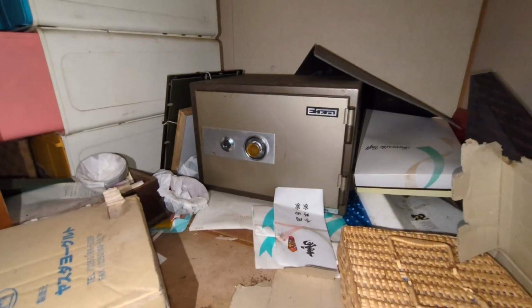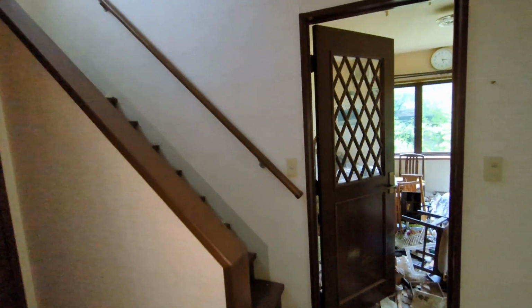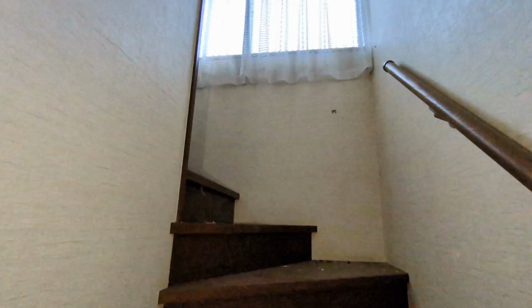So I definitely wonder what's in there. Could be a lot of valuables. I wish we can get inside there. But I did want to film this house because the upstairs is pretty cool. So let's go up here and show you guys what's up with it.